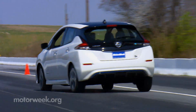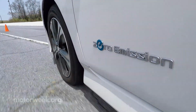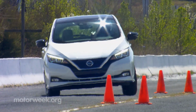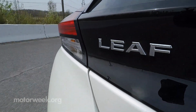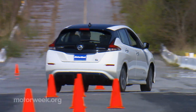It was fun and responsive through the cones too. The Leaf has a very light and tossable feel to it, with torque on demand and light steering that allows you to push pretty hard through here without upsetting anything or even triggering stability control. Some gentle body roll is present, and the denser battery pack makes the Plus almost 300 pounds heavier, but with all of the weight so low in the chassis, you hardly notice it.